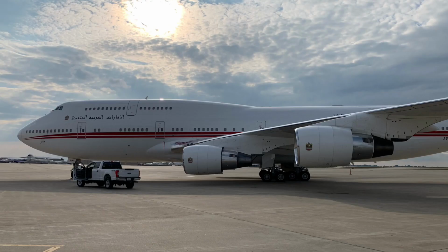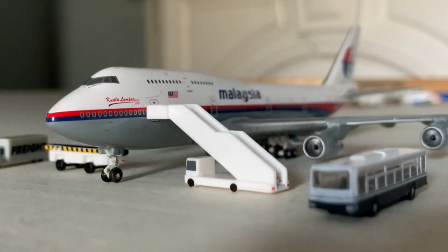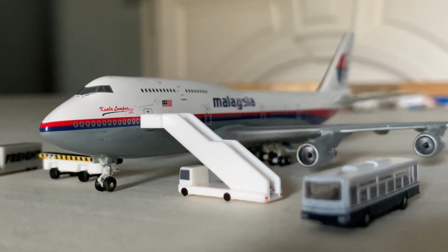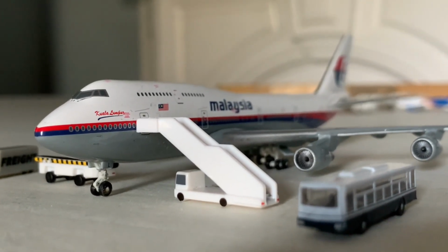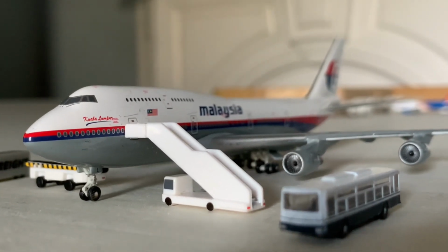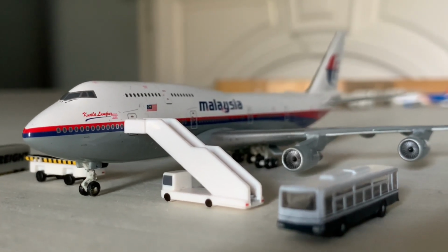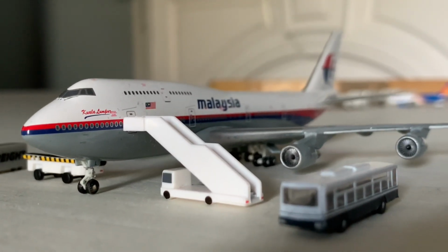was the Sheikh of Dubai coming in for, I believe, it wasn't the Breeders' Cup, it was like some other kind of horse event. I don't really know, I don't really keep track of it. But he came on his private Boeing 747-400. And he was here for about a week. I was able to get lots of different shots of that. I'll throw up a picture of that on screen. But yeah, I was able to go see both of those.